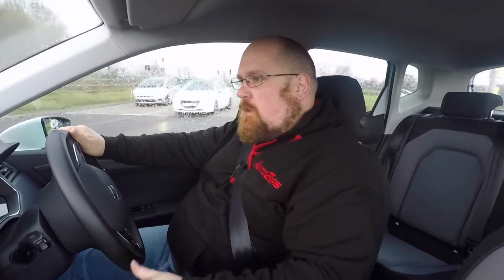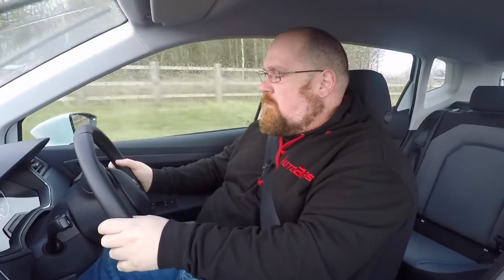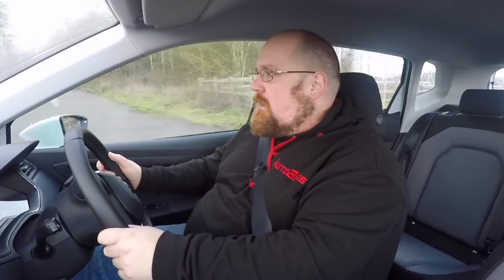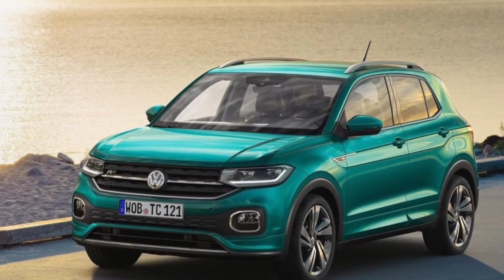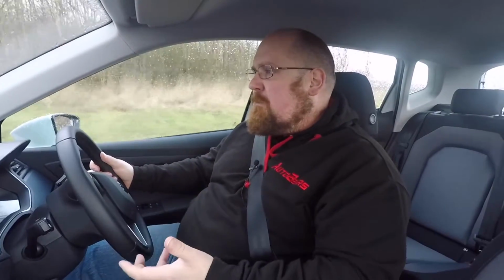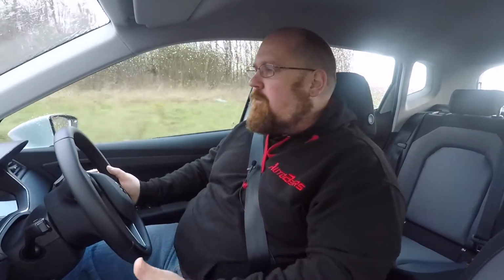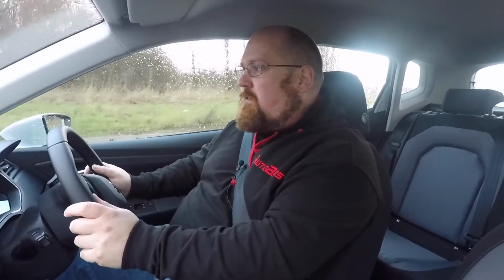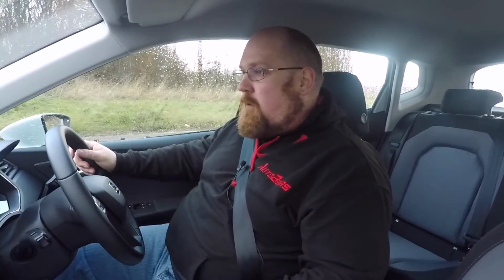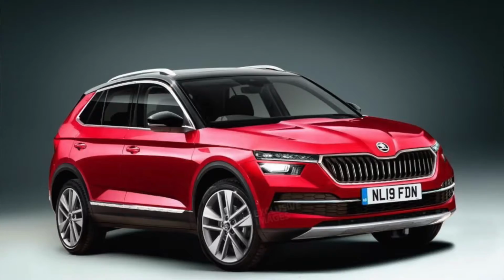Personally, the biggest rivals to the Arona have not yet been released, and they are coming from in-group. So firstly, there is the highly anticipated Volkswagen T-Cross, and like its bigger car, the T-Roc, it is being pushed as kind of a lifestyle vehicle, and the styling's very different to what we've seen from Volkswagen lately. And also, and this is the car that we now know a name of, but we don't actually know what it looks like yet, is the new Skoda Kamiq.